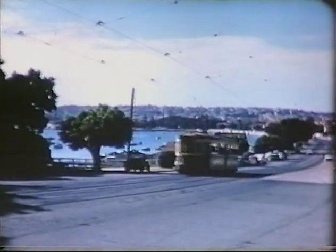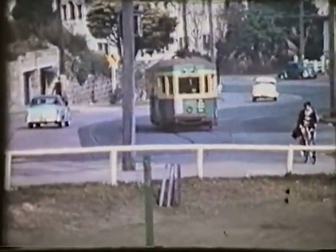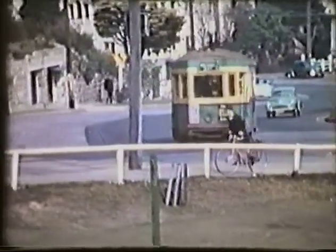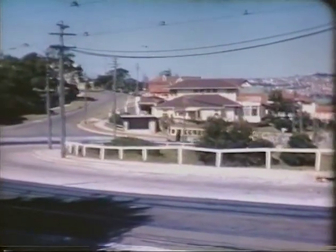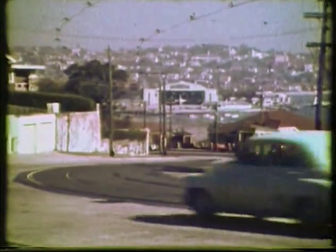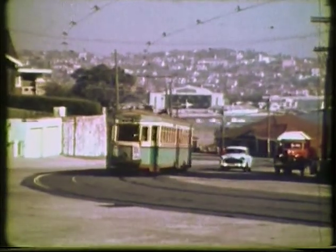At Rose Bay, climbing the hill from Rose Bay. In the background, the Flying Boat Base, which has followed the trams into history.